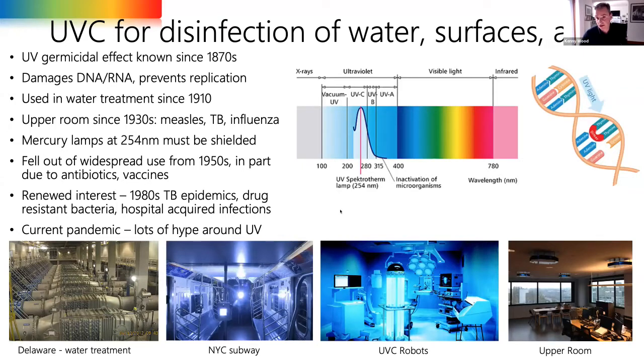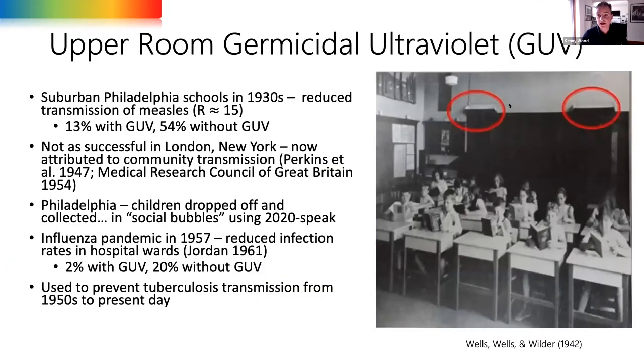What I'm going to show here is a picture from a Philadelphia school in the 1930s. The circled devices are upper room germicidal ultraviolet devices. And this is what I mentioned in the previous slide, where the light cannot shine directly onto the students in the room. So in this trial from the 1930s, it was shown that it had a great effect on reducing the transmission and incidence of measles within classrooms where the UV light was deployed. There were subsequent trials in London and upstate New York. They were not as successful, and in hindsight, it's because there was transmission happening outside of the classroom.